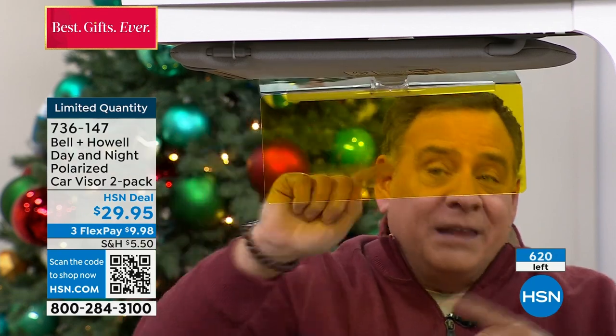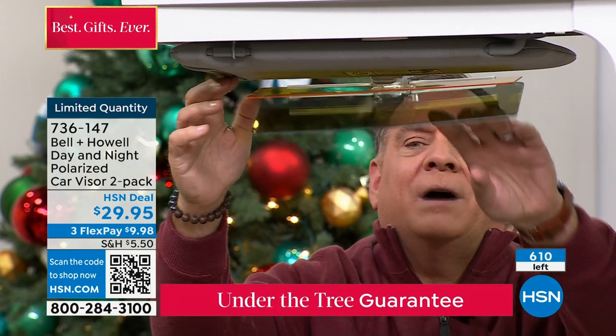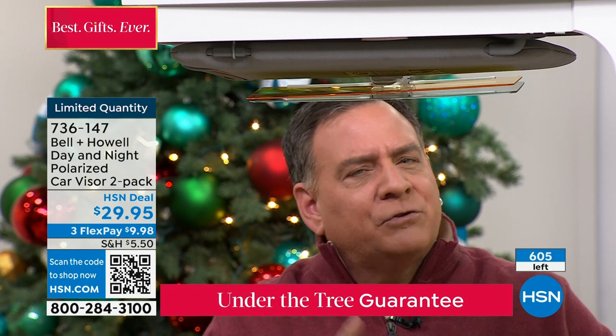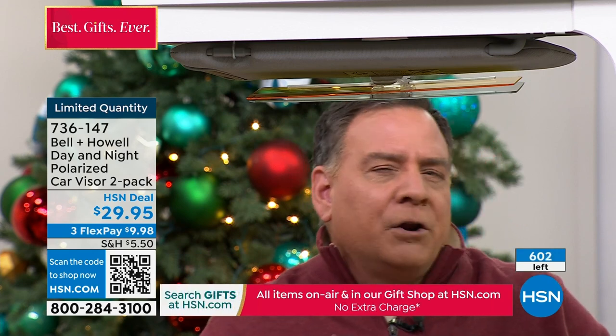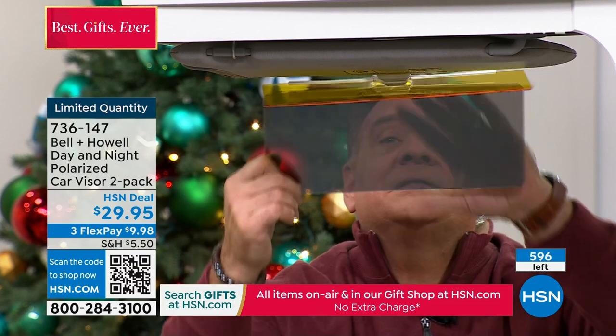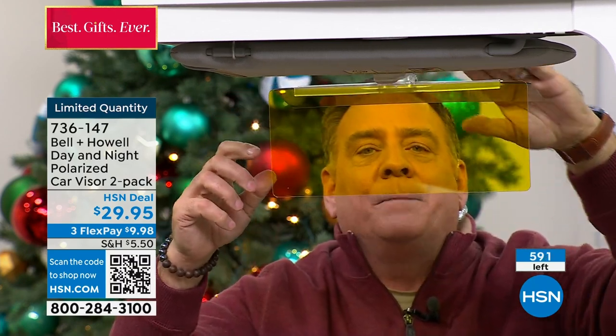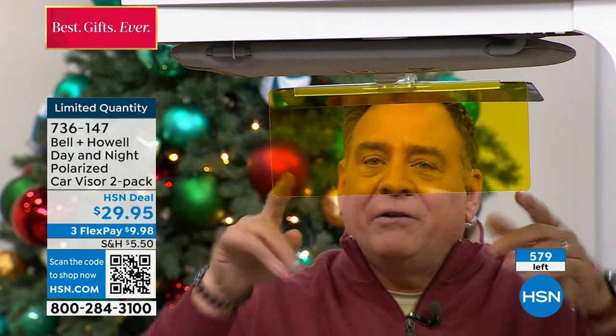Here's the nighttime one. And a lot of people are like, well, I don't drive a lot at night. I just drive during the daytime. Do you ever drive on a cloudy day? An overcast day? Because I'm going to tell you right now, this one here, the yellow one, a lot of people that go and shoot, for instance, like I go and shoot sporting clays, okay? On a cloudy day, we use yellow lenses because it makes everything stand out.